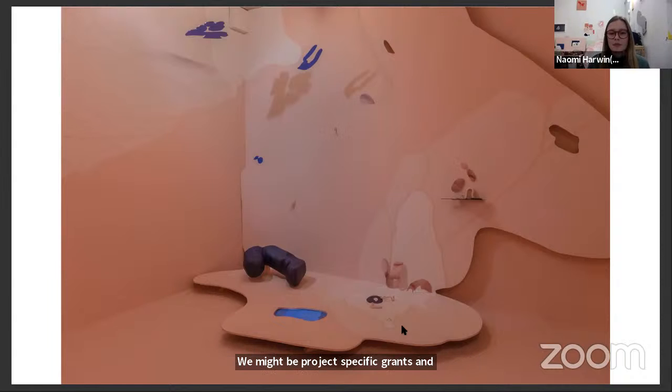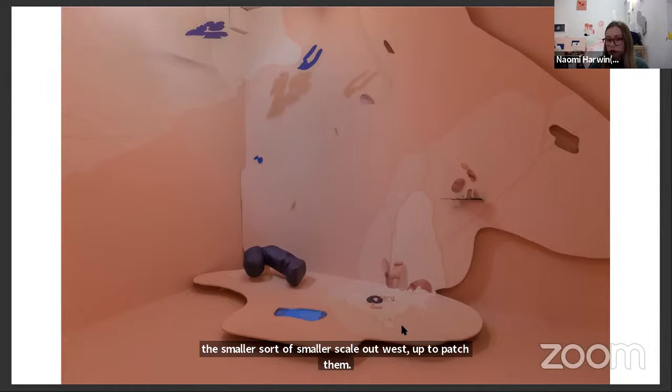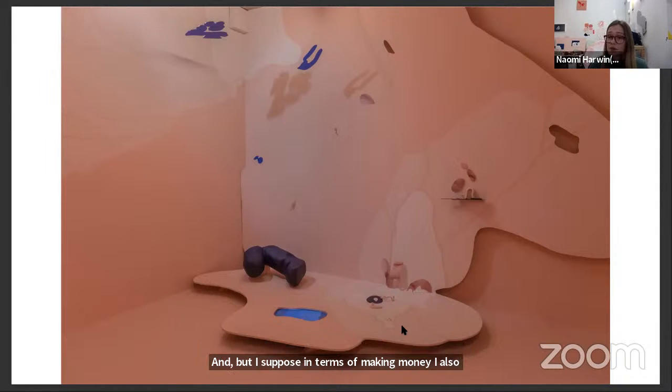But then at the same time, more recently, I've created some Riso prints which are on sale and people can buy. So there's smaller scale artworks that are sort of purchasable. And I suppose in terms of making money, I also have other part-time jobs at the same time. So those predominantly pay the rent, but there are opportunities to earn money through my artwork as well, but it's mainly commission-based, I would say.